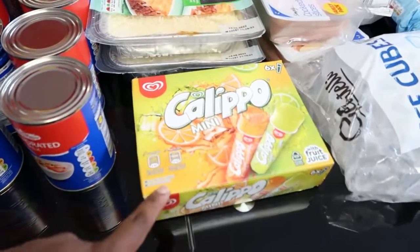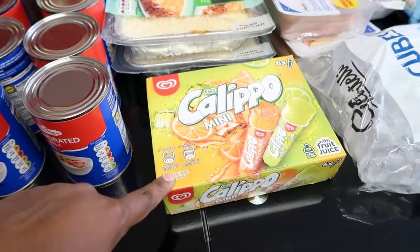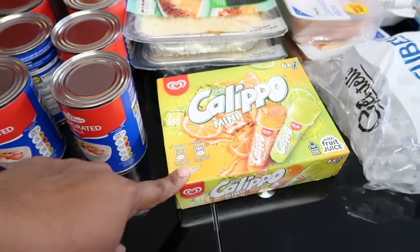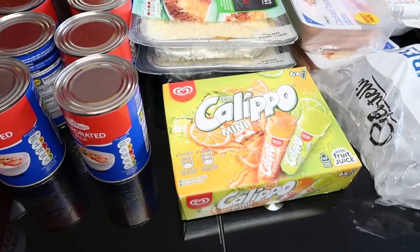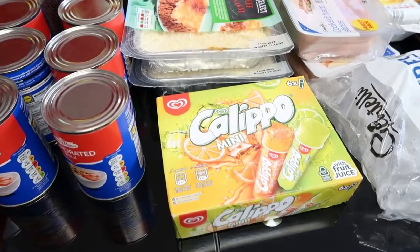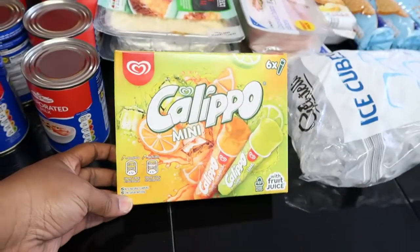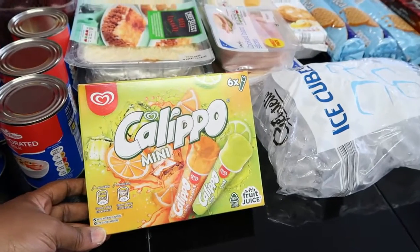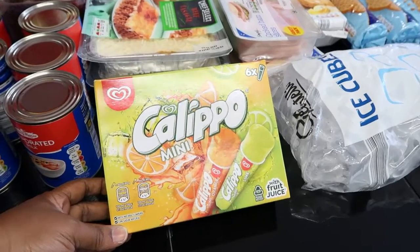I was surprised to find Calippo in Lidl. Unbelievable. I've never seen it before, but anyway, the Lidl I went to is the one on my way from work. I'm actually coming from work this morning. This is Saturday morning. It's the 30th of July, guys, so you will probably see this video in a day or two from today. So I got this Calippo, £1.75 or 79, from Lidl.